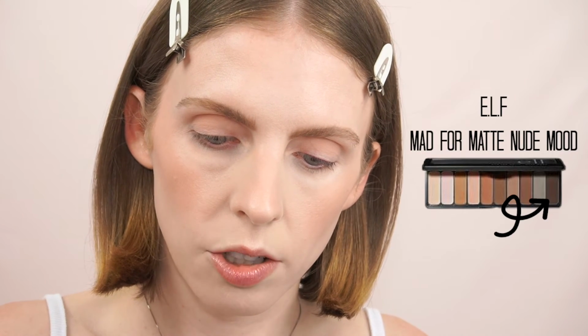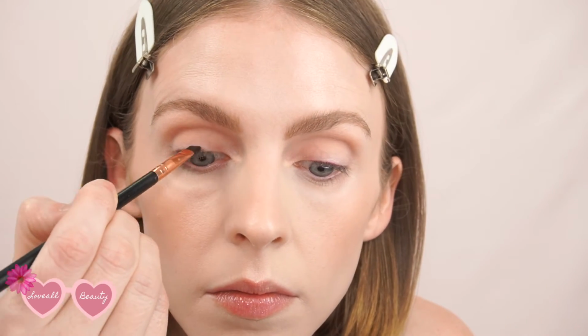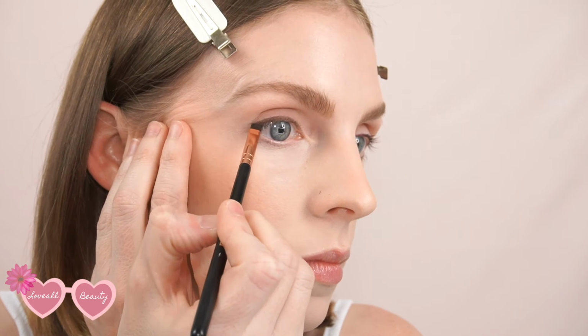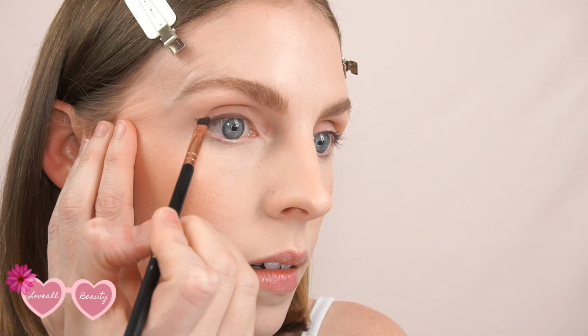So I'm going to take this dark chocolate shade that's in this palette, and I'm going to use my little mirror down here. Basically you're going to be applying this dark shade as close as you can to the lash line. And then I like there to be a bit of a wing, so that's what I do.